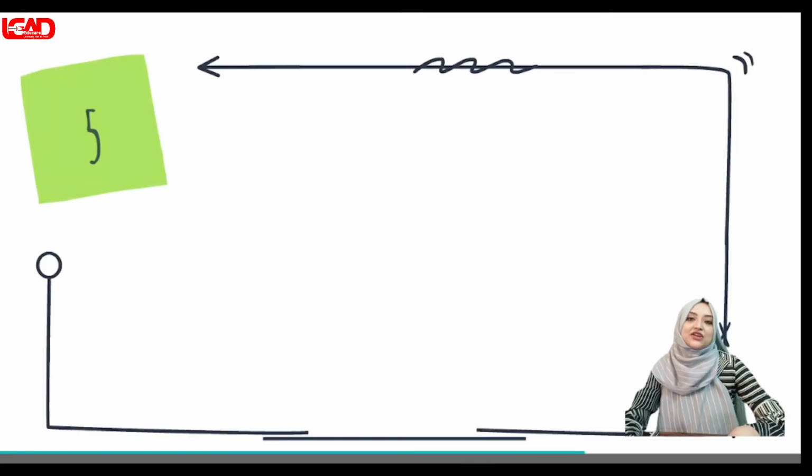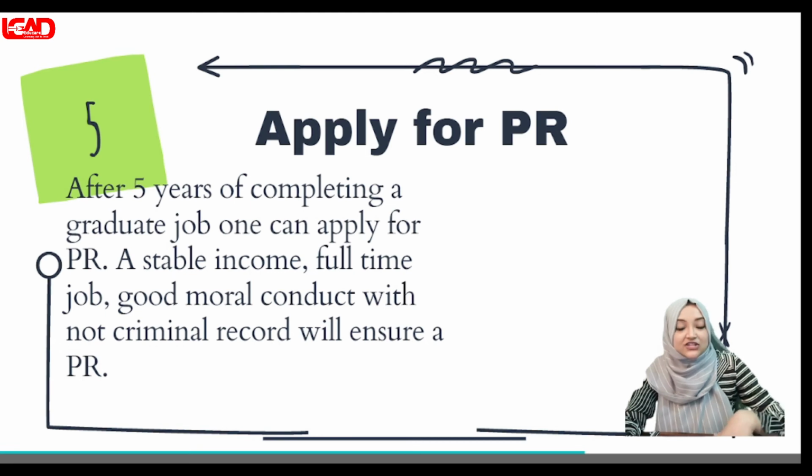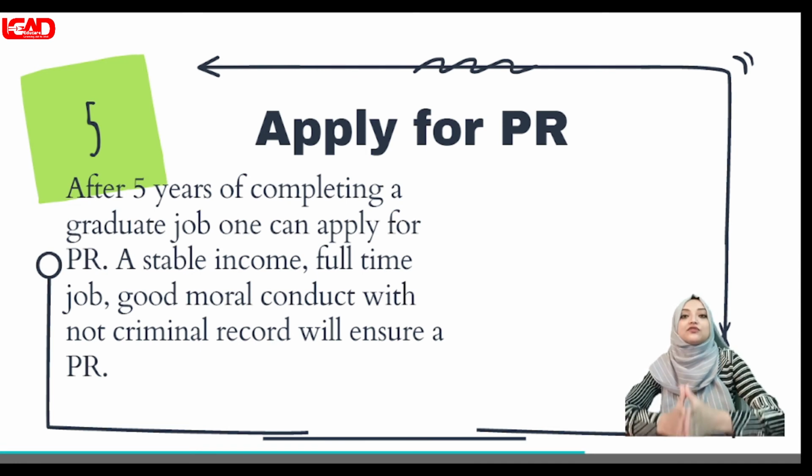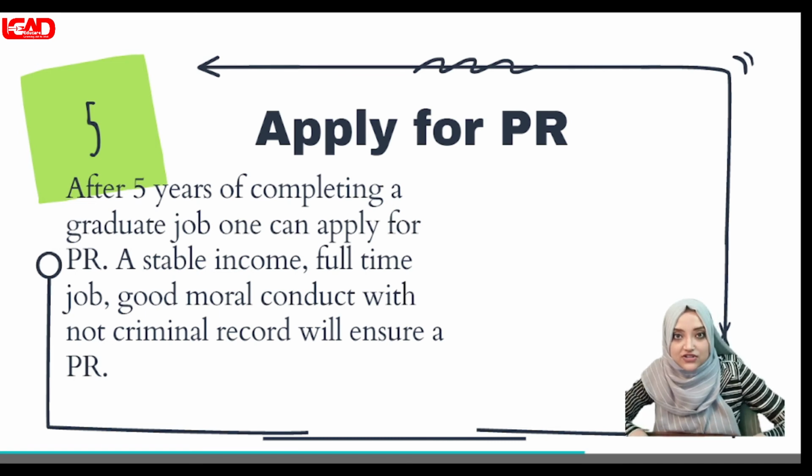That will bring you to your last step, and that is applying for PR. So now you have stayed in the UK, working in the UK for 5 years. So now you can apply for PR, permanent residency in the United Kingdom. You will need to meet certain requirements, such as you need to provide documents, proof of a stable income, full-time job, and good moral conduct for these 5 years with no criminal records.